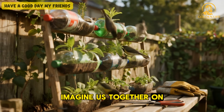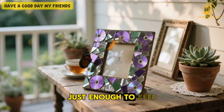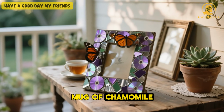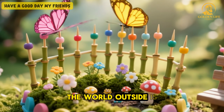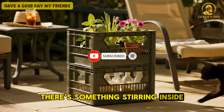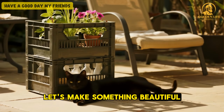Imagine us together on a soft summer morning, the kind where the breeze rustles the leaves just enough to keep you company. Maybe you're on your porch with a warm mug of chamomile, or perhaps by the back window watching birds dip between blooms. The world outside is gently humming, and in this stillness there's something stirring inside you, a little whisper that says, "Let's make something beautiful today."